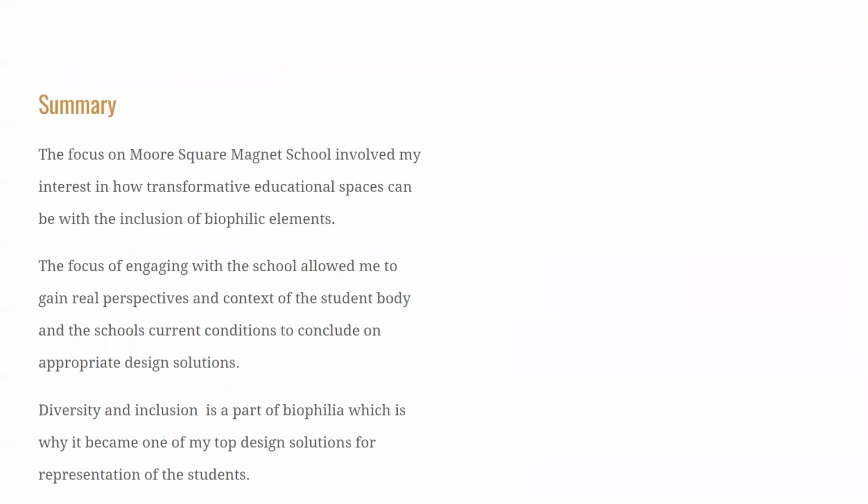And as for the summary of this project, I really focused on how small little elements can transform this education space, as well as having at least one design solution that was focused on diversity, because that is very important for any environment, social cohesion, and just a really positive relationship from the people that are in the space to increase sense of place and sense of unity.